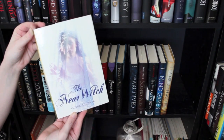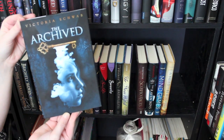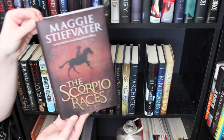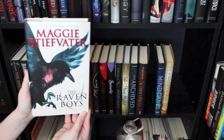Next, I have my books by Victoria Schwab. I have her standalone debut, The Near Witch, and then I have book 1 in her new series, The Archived. Next, I have my extra Maggie Stiefvater books. I have the Shiver trilogy, up where the Shiver trilogy lives. And down here I have The Scorpio Races, Maggie Stiefvater's standalone young adult fantasy novel, and The Raven Boys, which is book 1 in a new trilogy or series.